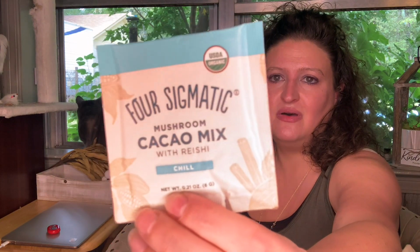For Sigmatic mushroom cocoa mix with Reishi chill. Cacao mix. That's not cocoa. I don't know what it is. It's instant hot chocolate. Chocolate and cinnamon. Dairy free. This is the extra treat. The 4 Sigmatic hot cocoa.